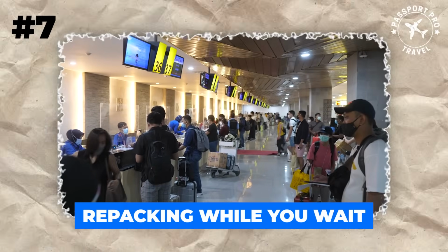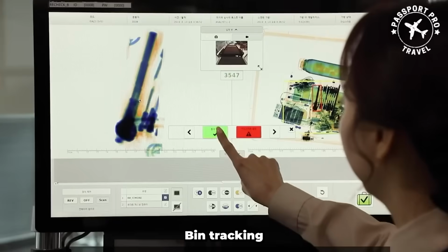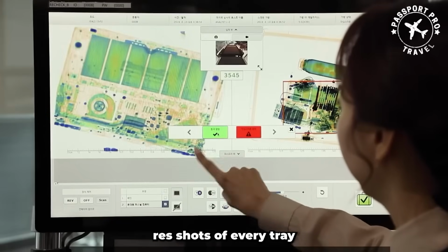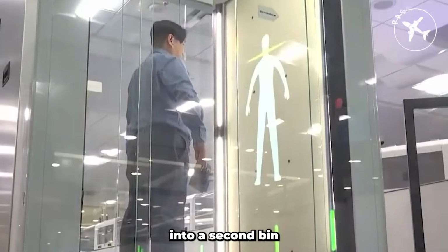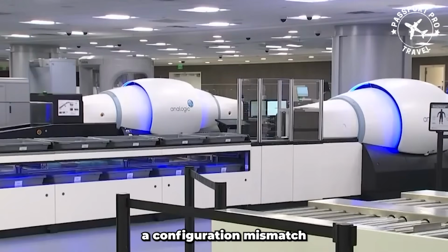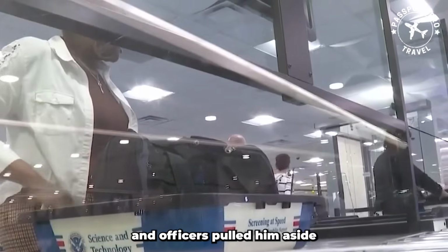Number 7. Repacking while you wait. Bin tracking cameras snap high-res shots of every tray. When Walter shuffled his jacket into a second bin, the software flagged a configuration mismatch, and officers pulled him aside.